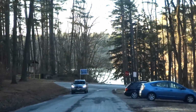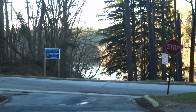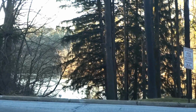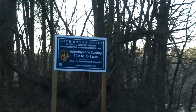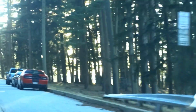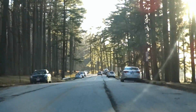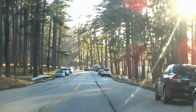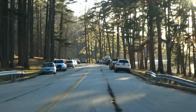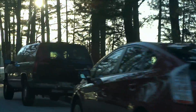Now coming into the reservoir area, Baltimore's water supply. The road once continued on before it got flooded over, as you can almost tell. Alright, hang a left. Some of the reservoir there. It's got a big goose population. Back in the 70s, you could park here at night. It'd be like a lover's lane sort of thing. But they stopped allowing that back in the late 70s. A lot of folks park here now in the daylight hours.